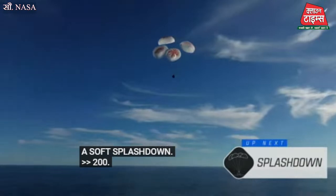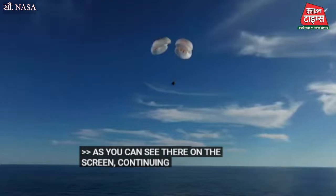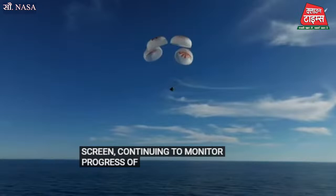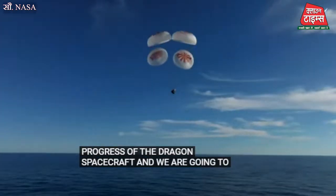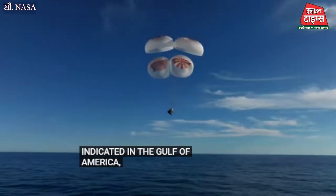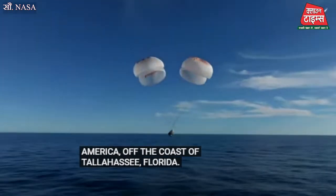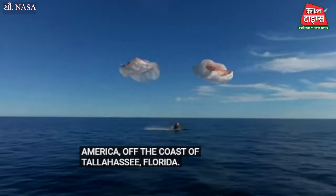As you can see there on your screen, continuing to monitor progress of the Dragon spacecraft. And we're going to stand by for splashdown located in the Gulf of America off the coast of Tallahassee, Florida. And splashdown. Crew 9 back on Earth.